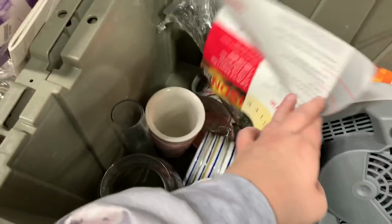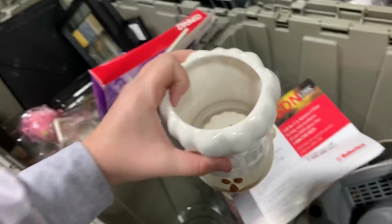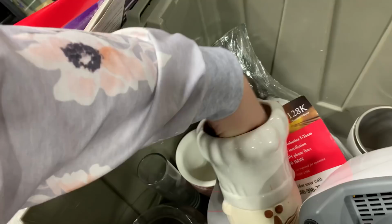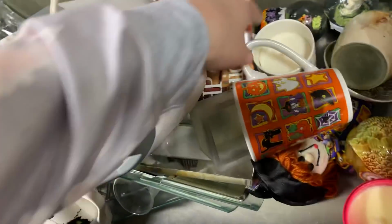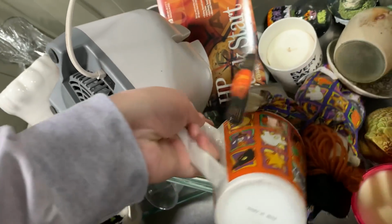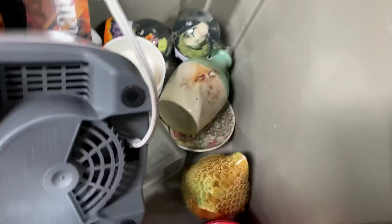Oh, we didn't look over here. What is this little guy? Kind of cool. Something in there. Oh, well, matching person. I just thought this Halloween cut was cool. Oh, it comes with a character. Made in China. It's a cool Halloween cut. Not sure about the lady. But I like these. Cool.